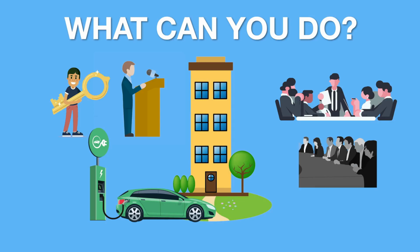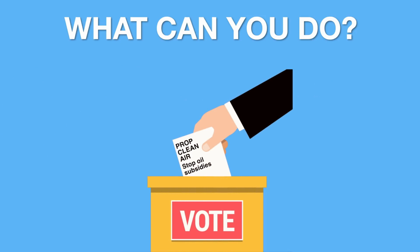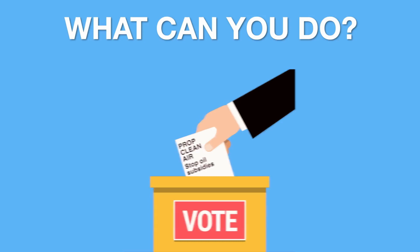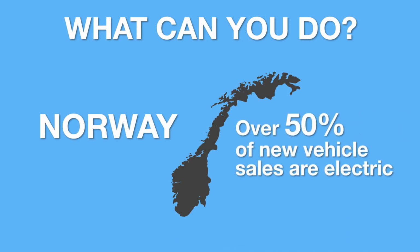There are companies that even offer ways for you to make a profit from these chargers. Support the taxing of fossil fuels and using the subsidies to support the shift to electric vehicles. With the right incentives and political will, change can happen very quickly. In Norway, they have made a huge shift to electric vehicles in a very short time. Electric vehicle sales in Norway have reached over 50% of all vehicles sold.